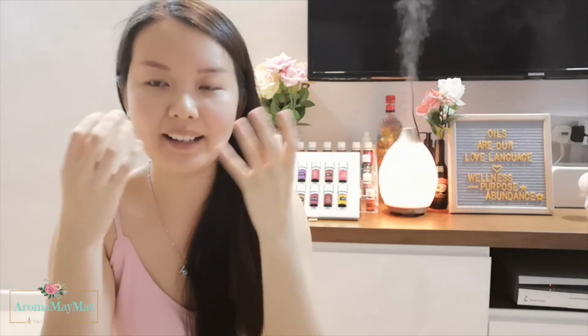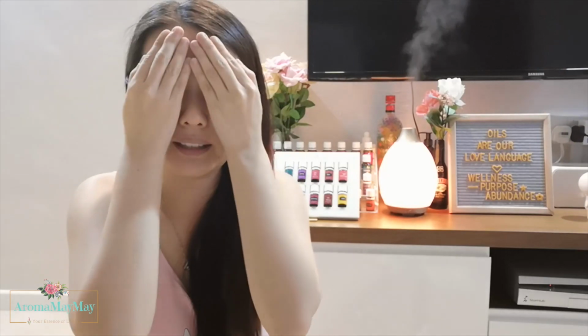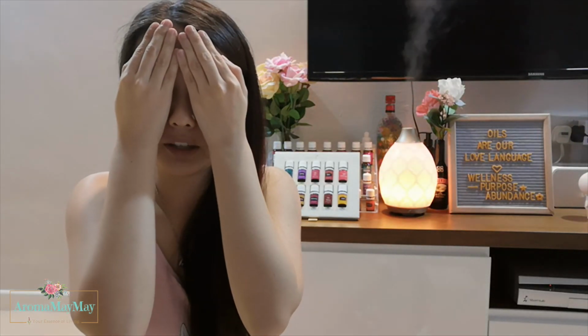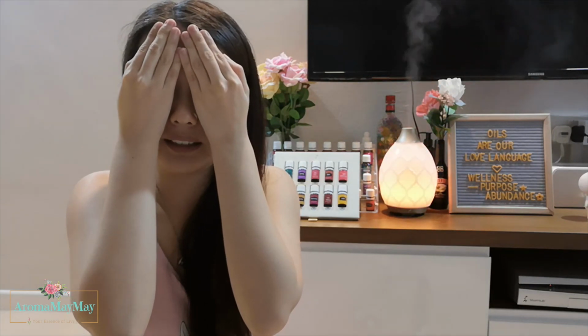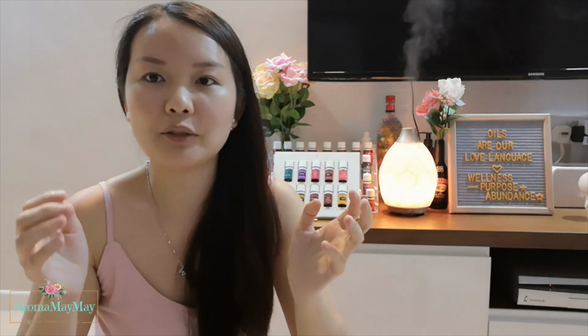When you have your palms cupped over your open eyes, you just do your eyeball rotation exercise, clockwise 30 seconds, anti-clockwise 30 seconds, and let the fumes go into your eyes. You'll feel a bit of stinging, but after that, your eyes feel totally relaxed as a result.